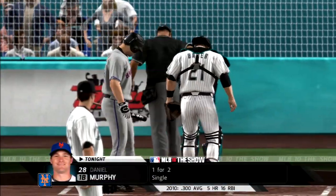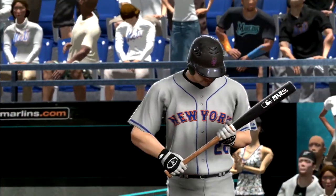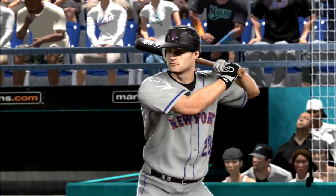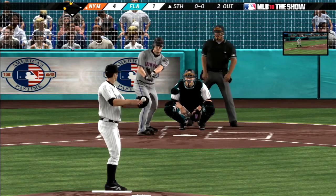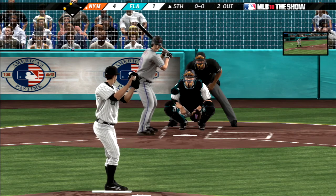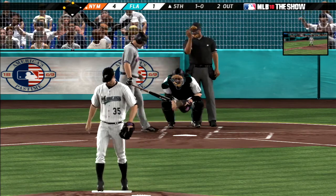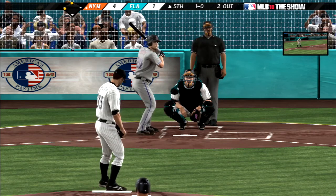Daniel Murphy will step in. 1 for 2 in the ballgame. Fastball here, too low. It's 1-0. And the difference between being down 4-1 and 6-1 is huge. He needs a big stop here.